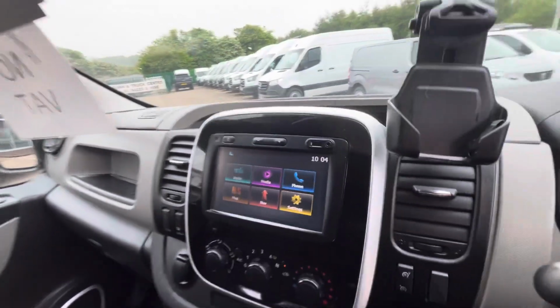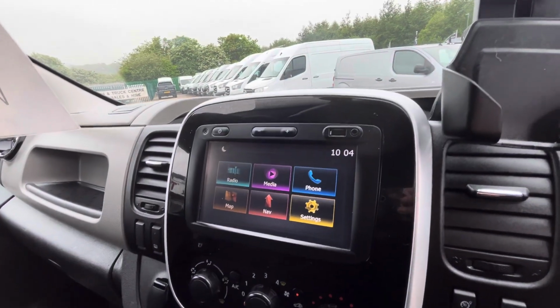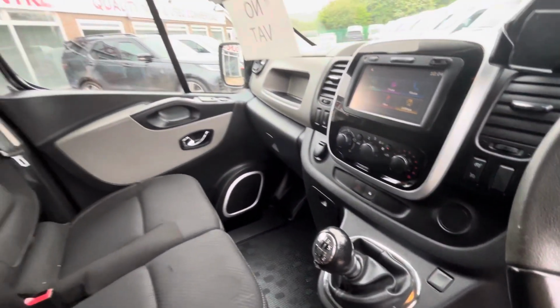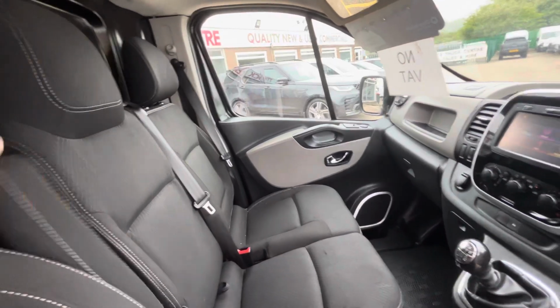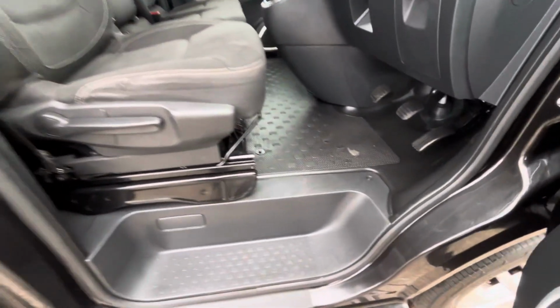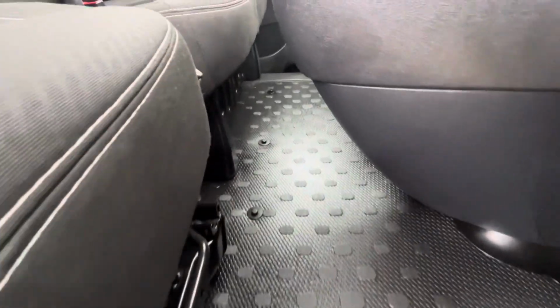LED display with all your Apple CarPlay, Android Auto, satellite navigation, air conditioning, 6-speed gearbox, dual passenger seat. Driver's seat comes with a driver's armrest as well. Seat is all good, as is the carpet, is all good right through.